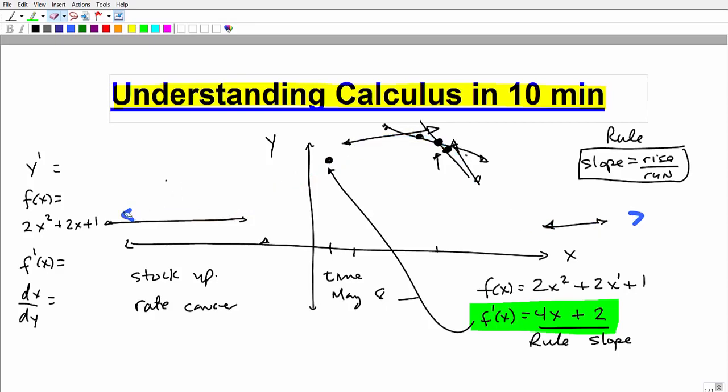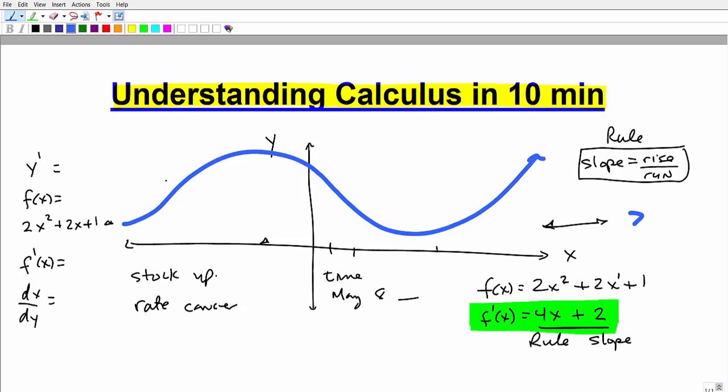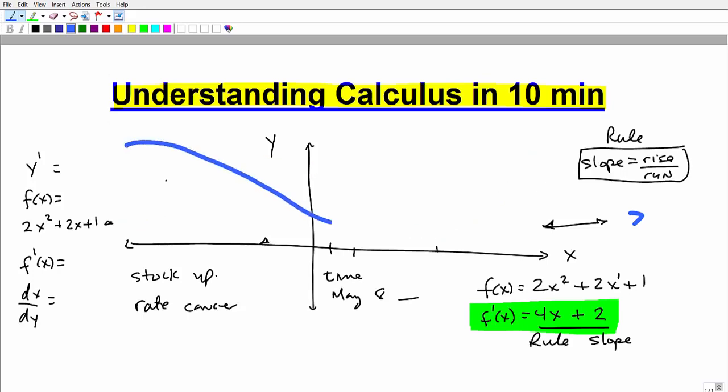Okay, let me first clean this graph up. Let's say we're doing some sort of scientific study. Actually, let me do the better curve. And let's suppose this is maybe some sort of medicine or pharmaceutical drug that you're testing, okay? And you want to know, hey, this is where it's decreasing the symptoms of, let's say, cancer, or reducing bad blood cells in your body or whatnot.